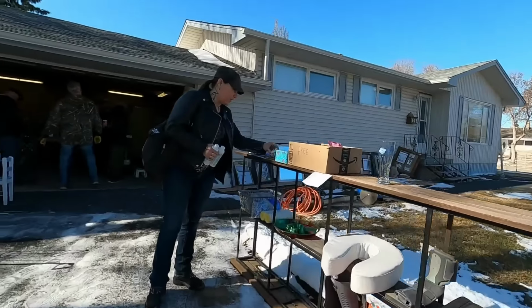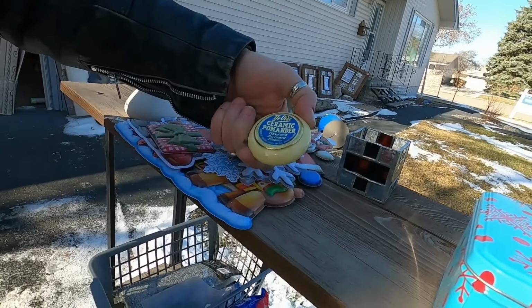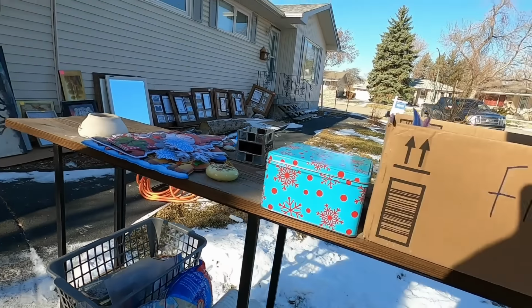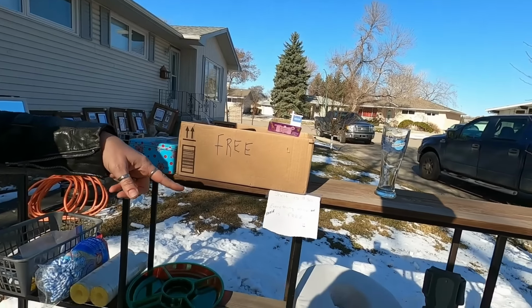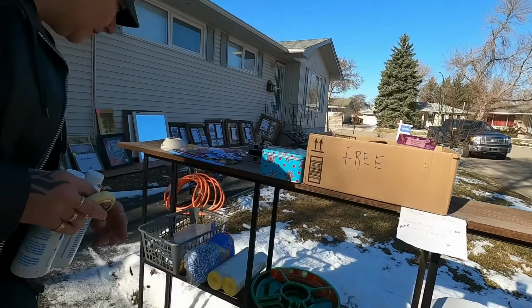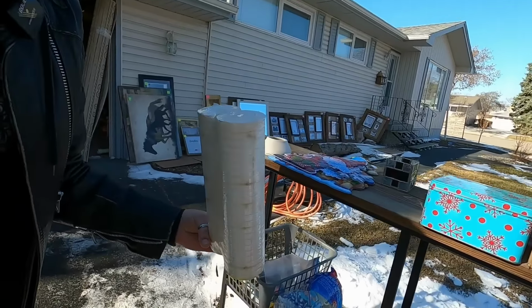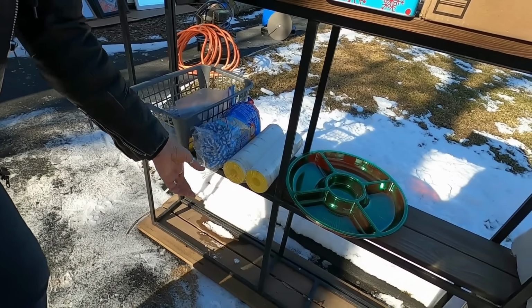Oh, it's cute. Filled with perfumed flowers. Oh, is this all free? No, that shelf is 30. Everything else on the shelf is free. Oh, I'll get that. Well, that's fun. What's this? They're foam pineapple rings. Fake fruit.